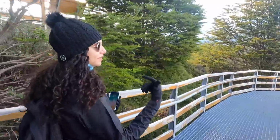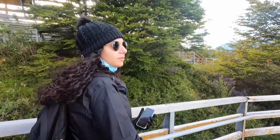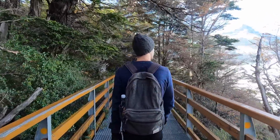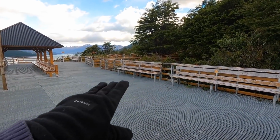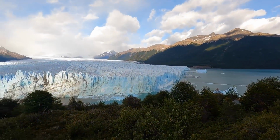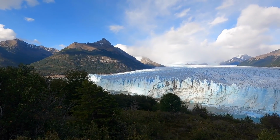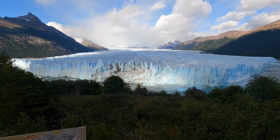I think to walk the entire walkway, it can take you 2 hours from what they said. So it's a huge place. Like Carol said, there's around an hour or 2 hours of boardwalk around here. So many different viewpoints. This isn't the closest one, but as we keep going down, we keep getting better views. Man, I can't get over that though. That is one of the best things that I've ever seen.